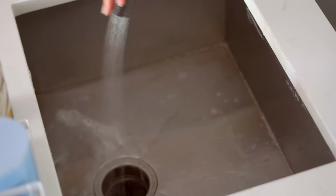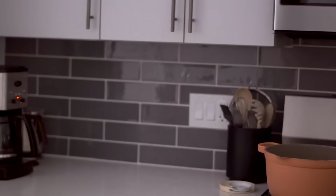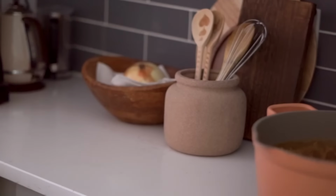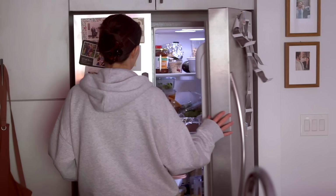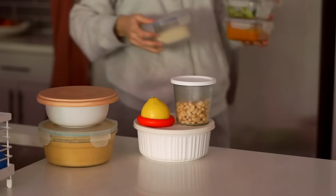After that, I did a little deep clean of the kitchen because we have family coming to stay with us soon, and to make it not overwhelming, I'm not doing a full apartment reset all in one day. That's just not manageable for me right now, so what I'm doing is going room by room, and today I decided to really focus on the kitchen, give the counters a good clean, go through the fridge, make sure that everything in there is good and that we're using everything up, and just give it a nice wipe down.